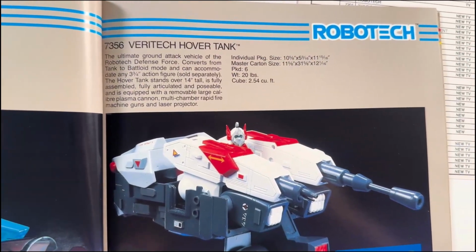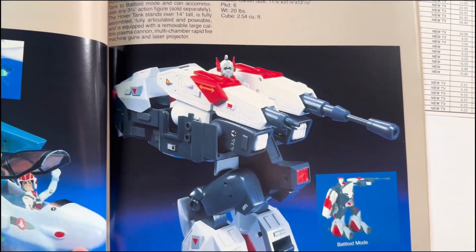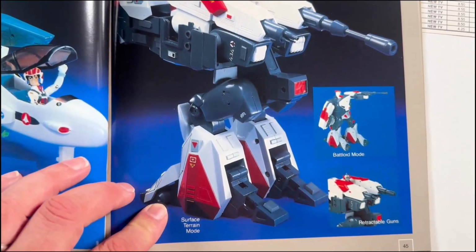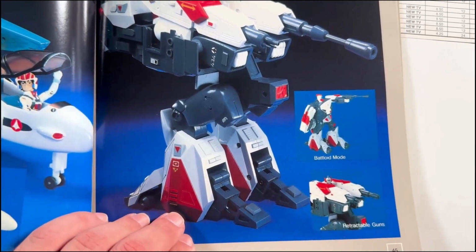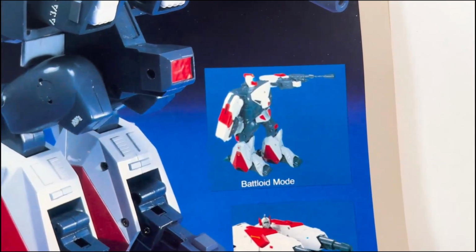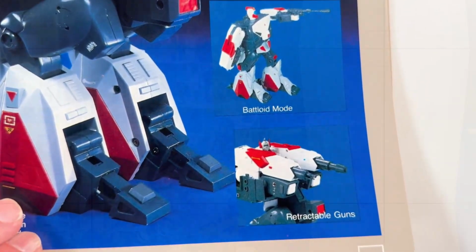And then the hover tank. It was more of a dog-eat toy. Didn't sell quite as well, in my opinion. However, it did have a battle droid mode.